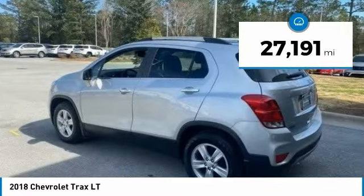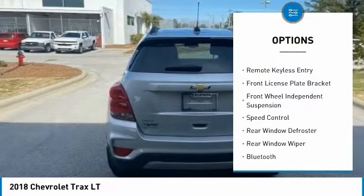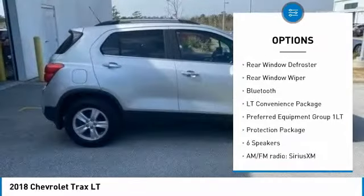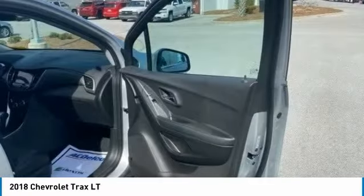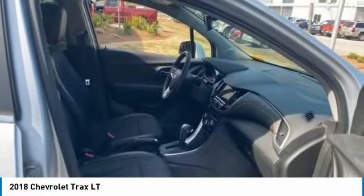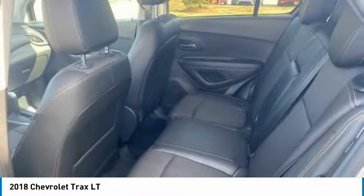Here are some of this vehicle's great options: electronic stability control, brake assist, traction control, remote keyless entry, front license plate bracket, front wheel independent suspension, speed control, rear window defroster, rear window wiper, Bluetooth. This beauty is sure to make you the talk of the neighborhood. So call or drop in for a test drive today.